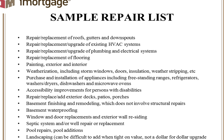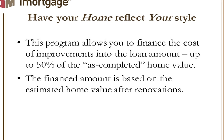The one thing that is a little bit limited is landscaping. It can be difficult when we're tight on value to do landscaping requests because we don't get a dollar for dollar upgrade typically on landscaping.